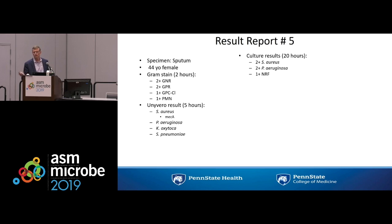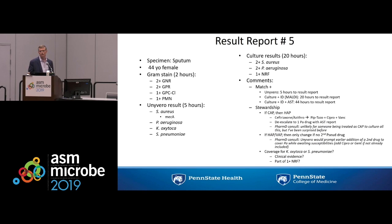So okay, now we're starting to get into the more complicated piece of what do you do with this additional information. So this is what I call the match plus. Again, we have more information from the molecular test than we have from our culture test. Again, time frames are the same. And how would this work from a stewardship perspective? How would this be managed?